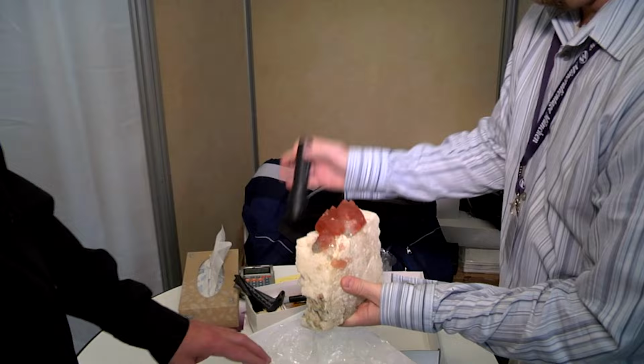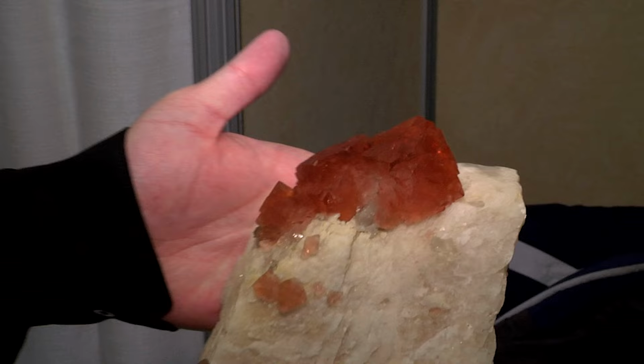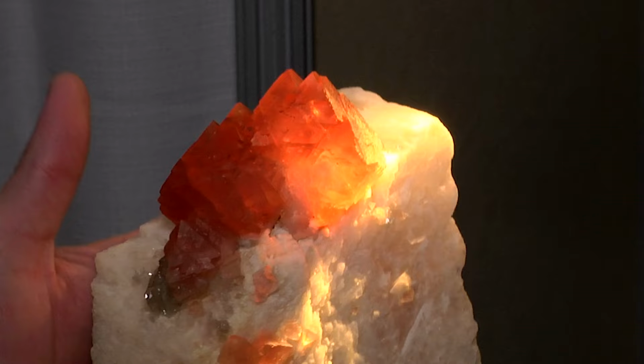Oh, look at that. That's really nice. That's really nice. Can you see the color? Little color. Of course, it's a great color. And very sharp crystals. And gemmy. Yeah, I like the matrix. You have the lamp again for a moment? Look at that. That's really, really nice. Special.